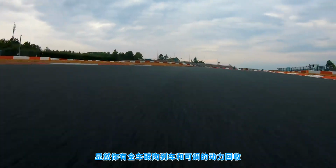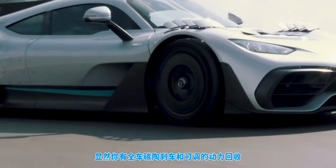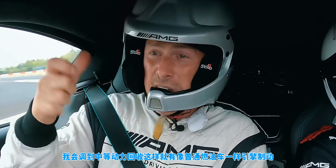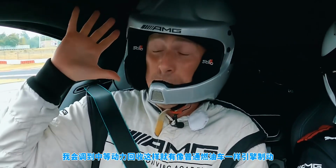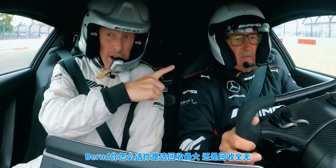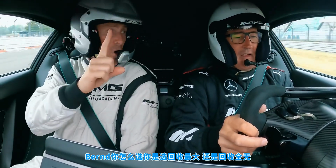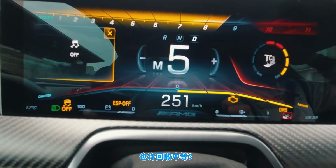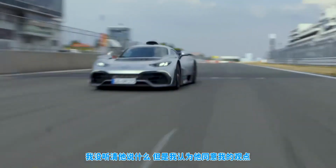Whoa! Obviously, carbon ceramic brakes all round. You've got regen effect, you can alter that. I prefer to run it with mild regen, so it's like you've got the engine braking of a normal internal combustion engine car. How do you run it, Bernd? Do you like to run it with regen 1 or regen off completely? Wait a second, I didn't hear what he said. I think he agreed with me though.